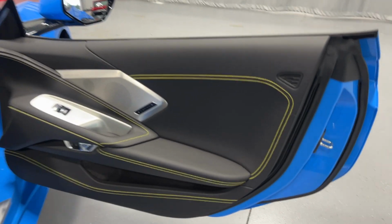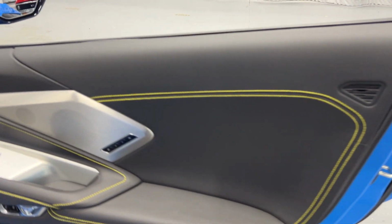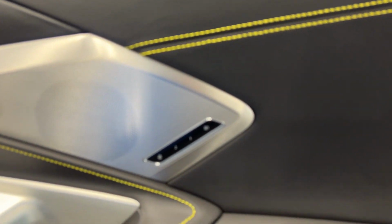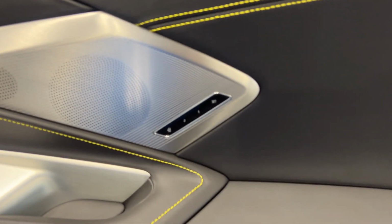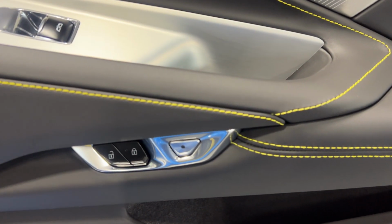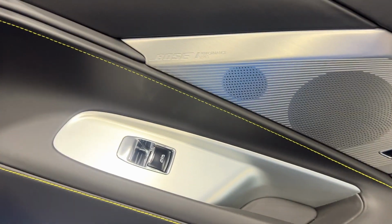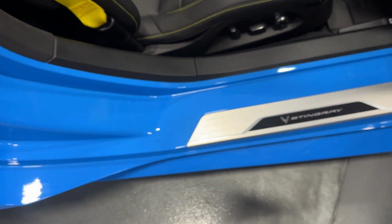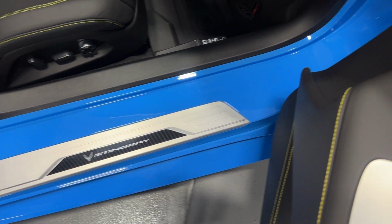Over at the passenger side, we've got nice yellow baseball stitching. We've got the BOSE Performance Series stereo. We've got 2-user programmable memory for the passenger seat, and there's also a programmable exit button. Down below, we've got our electronic door release, our power locks, and then above, we've got our power window switch. Here's the kick plate on the passenger side, so it's in really good shape, as you can see.